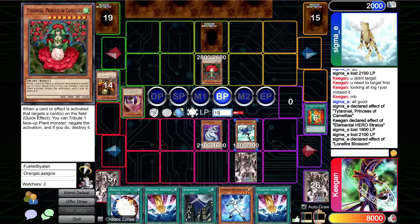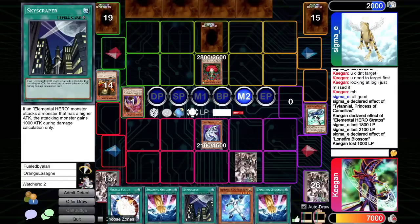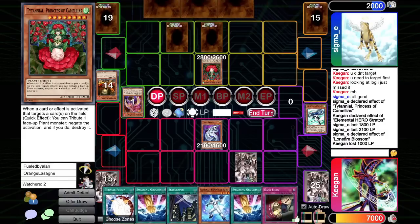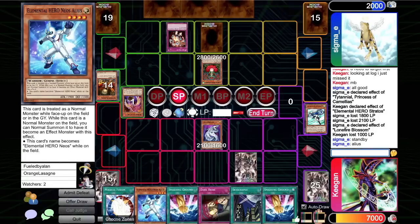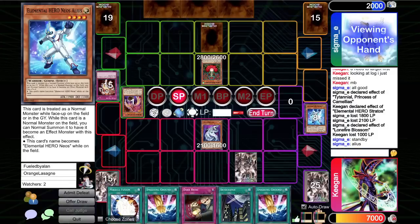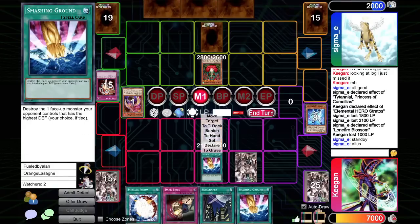We take 1,000 here, but that doesn't matter. We have 10 trillion outs to this. And Cyber Dragon attacks for game with Dark Bribe backup, so that's that. Standby, Mind Crush, Alias. Sure. And here's where they probably concede. Alright, no concession from the opponent. They must have a Battle Fader then. It's the only thing that makes sense.